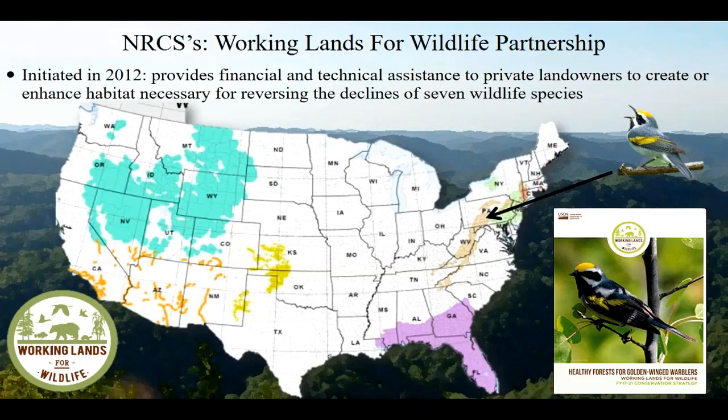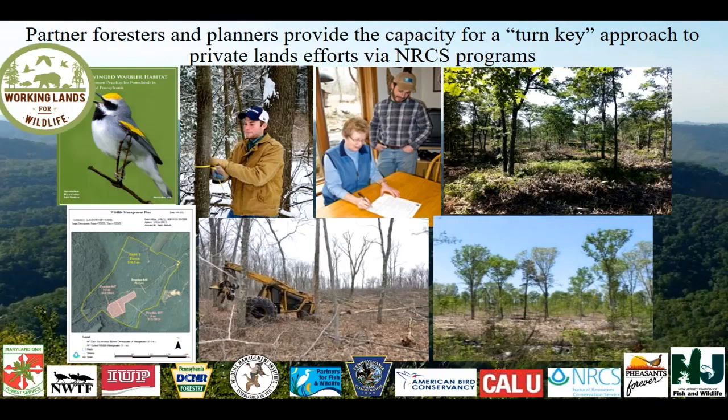So we certainly have great work on public lands, a lot of progress being made, but we made great strides in 2012 when NRCS adopted the golden-winged warbler as one of the Working Lands for Wildlife original species, the original 7. And it focuses on the Appalachian population. So we went to work.